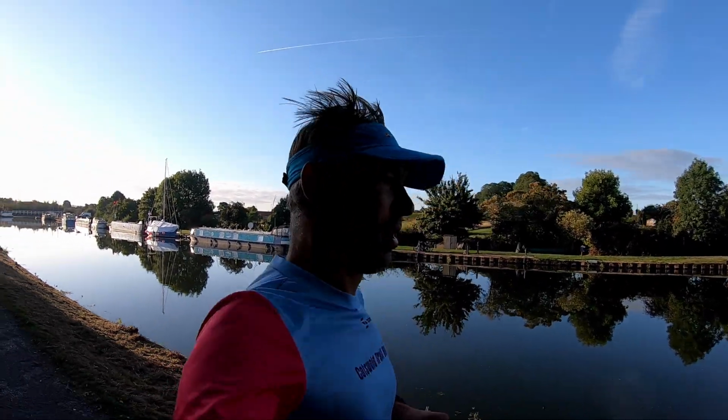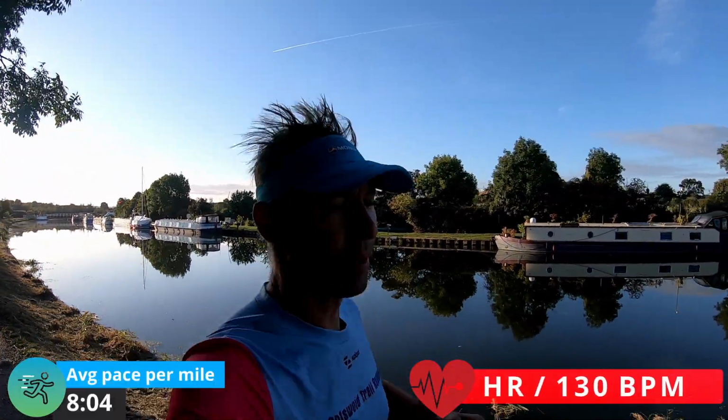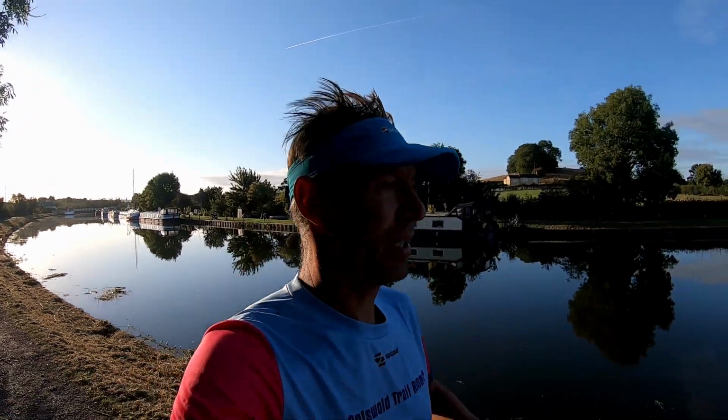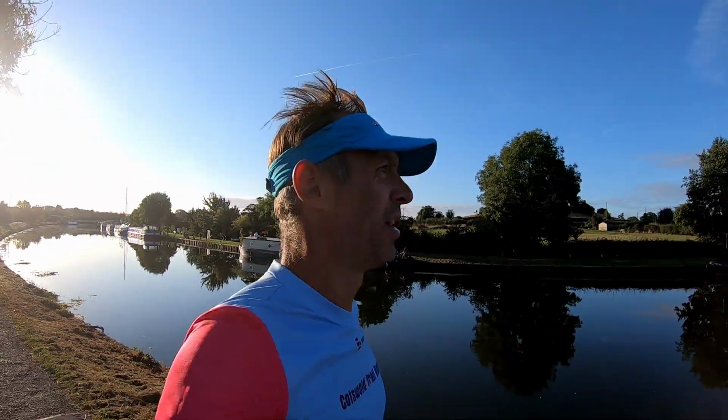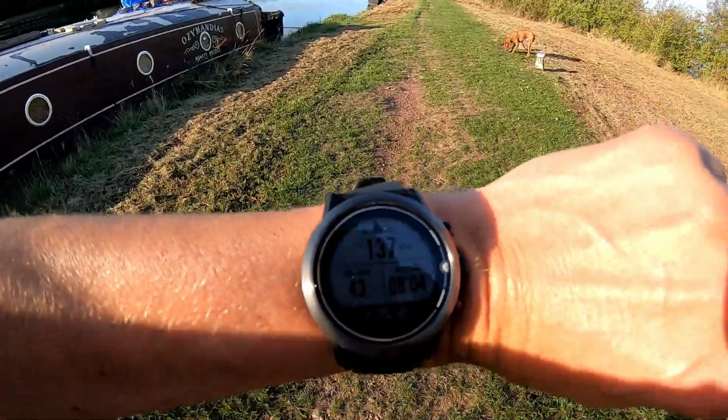2 miles done now. Average pace has dropped to 8 minutes 4. It really spiked after I spoke last at that half mile point. And average heart rate is 130. Talking really has an effect on your heart rate, even at a slow pace. There we go, 2.5 miles, 8 minutes 4 average pace, and heart rate is 131, but it's fluctuating a lot between 128, 136. So I'm having to speed up and slow down to try and keep it in the zone 2 limit.